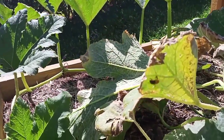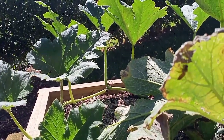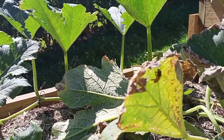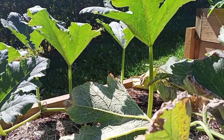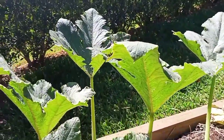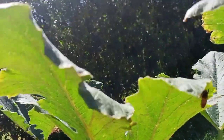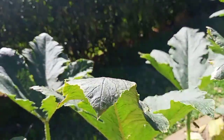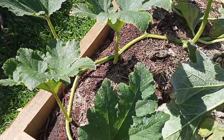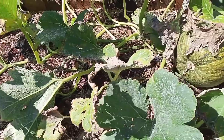And so that was really interesting because everybody thinks, well, bees just eat the pollen, but here they are harvesting this mould off the leaves. Very interesting. So gardening's not just about harvesting your produce, it's about having fun looking at all the insect life in the garden as well.